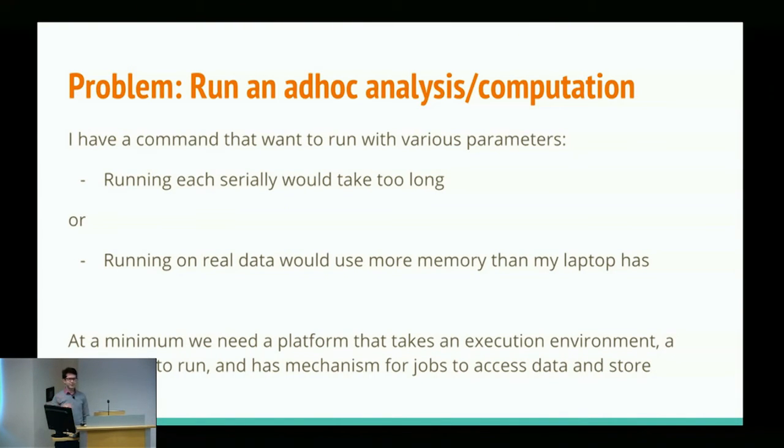So this is the problem. At the core of it, the simplest form of it is, I, as a user, have something that I want to run with some parameters. This should not be hard. This should be easy. We should be able to run things. But I want to actually run a bunch of these.